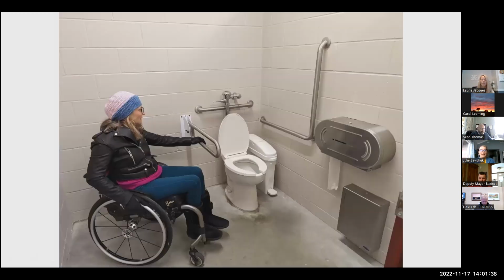And then we get there, and lo and behold, this is what's inside the pavilion. I was like, oh my God, this is the best bathroom at the beach. And we have a sign out front that says basically that there is no accessible washroom here. So this was quite a treat to find and use, and it's great.